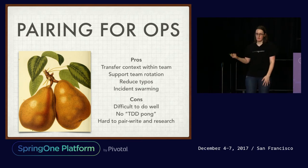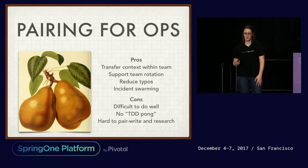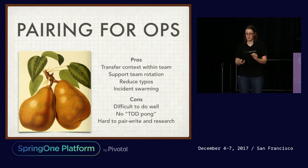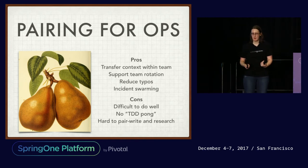It does reduce typos, at least in theory. A lot of the worst outages come from really, really simple little things that people do. And so having just somebody looking over your shoulder when you're doing those little simple things is kind of nice. And it enables incident swarming.